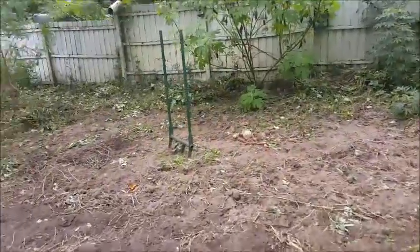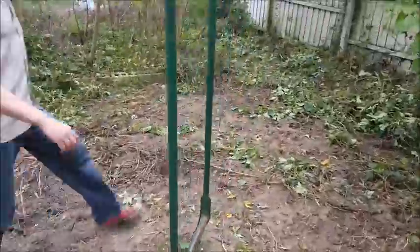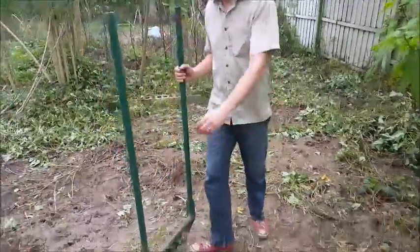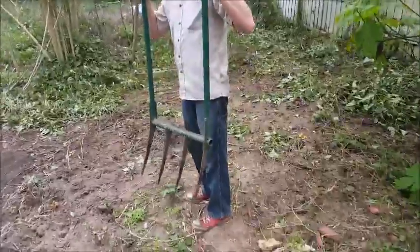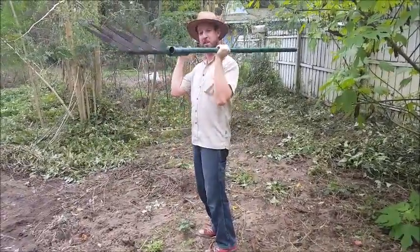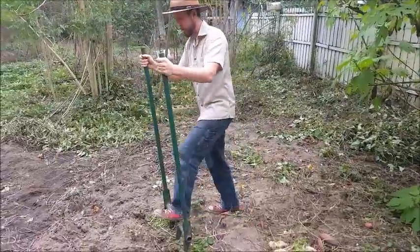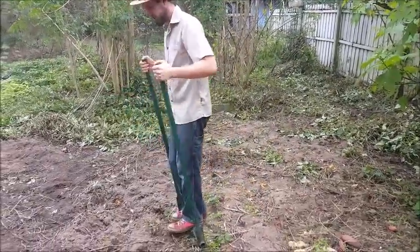Let's talk about this last guy for a moment. We had mention of this very handy tool on the show the other day when you came on. This is the Meadow Creature Broad Fork, and for zombie defense, you can mount it on the front of your car. This is an indestructible broad fork, and a broad fork loosens the soil to 14 inches, and it's really easy to use.